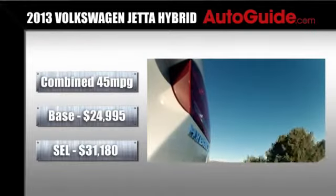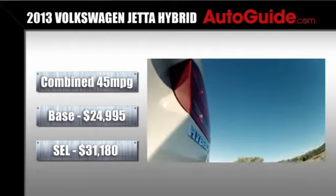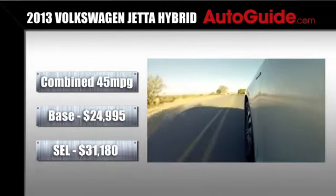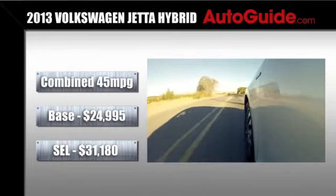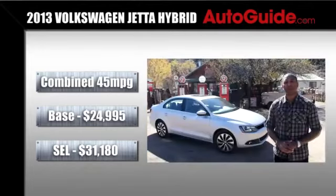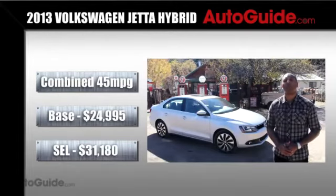Volkswagen also boasts that the brand new Jetta Hybrid can get up to 45 miles per gallon combined. And last but not least, price. How much does it cost? Well, the base model hybrid starts at $24,995, and there's various trims, of course, within the lineup. Our premium level SEL starts at $31,180.